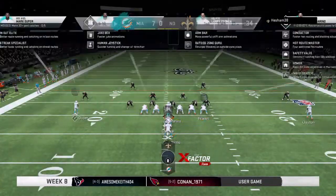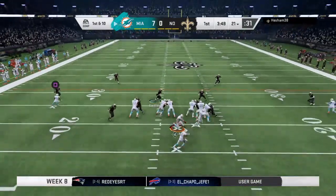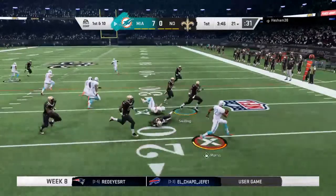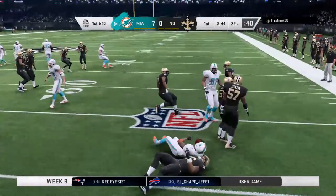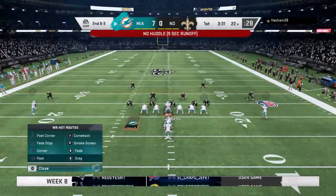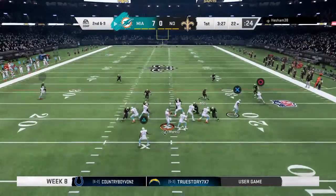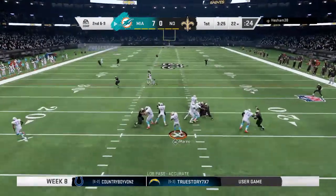The Dolphins at the line ready for their next drive. They'll be looking to duplicate that first drive, the one that got them that 7-0 lead. Of course they would. I mean, look, they're on the road. So getting the 7-0 lead was huge for them, right? Imagine getting up 2 touchdowns on the road, taking the crowd out of the game. It'd be ideal. On 2nd and 9, Marino.